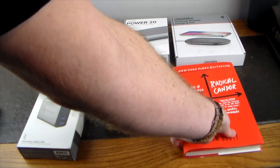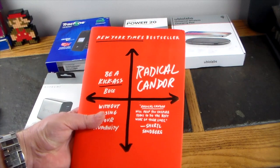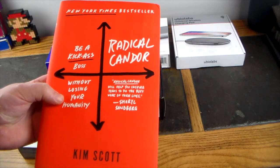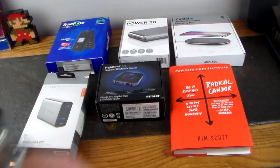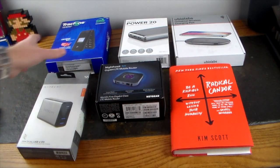A book. So I came across a couple articles saying, hey, this is a pretty good book to read if you're in not even just IT, but just in management in general. It was a New York Times bestseller. It says, be a kick-ass boss without losing your humanity. It's Radical Candor by Kim Scott. So I picked up this book to read. If you're interested in that, go for it. It's kind of like Crucial Conversations if you ever read that book. This is kind of along those same lines.